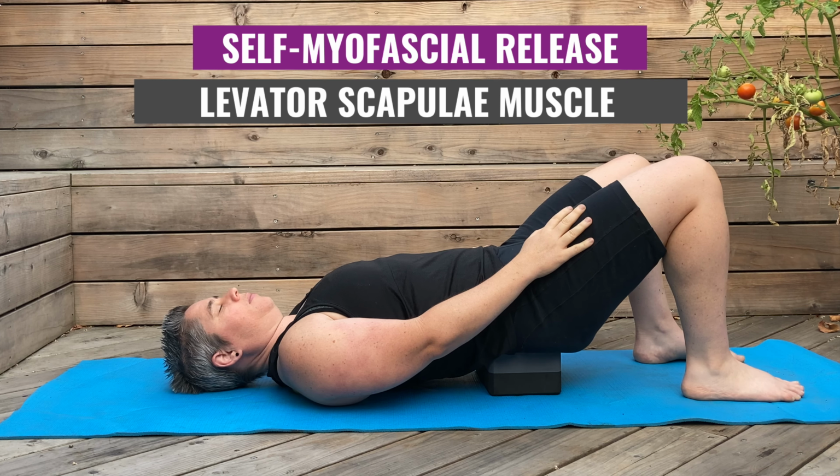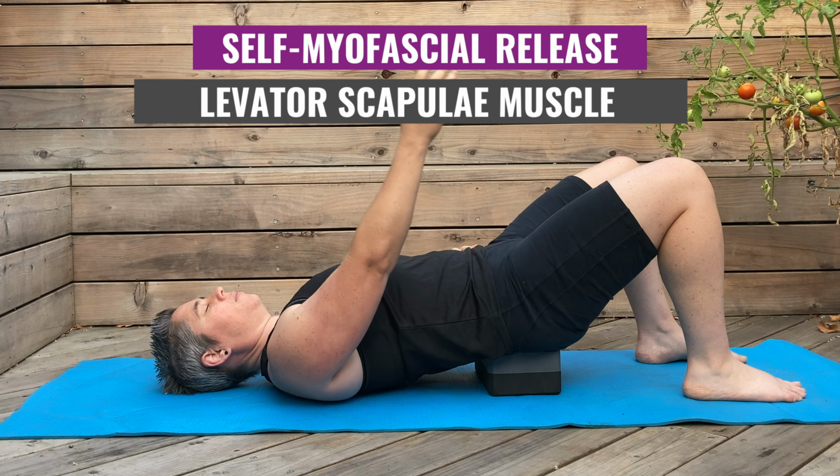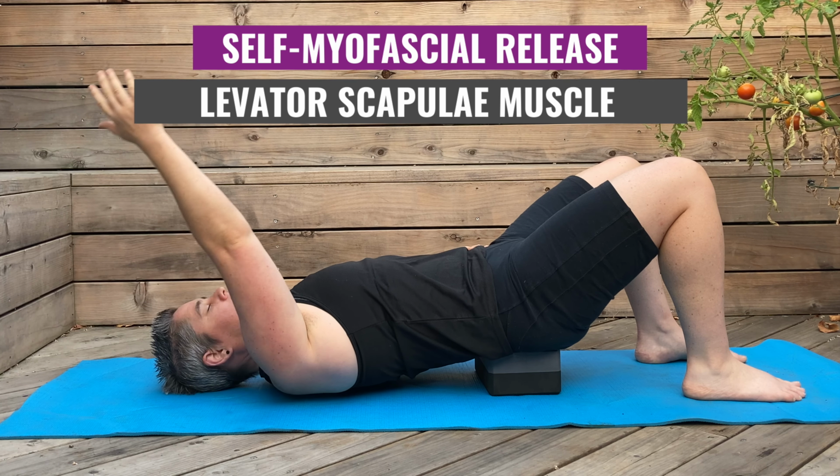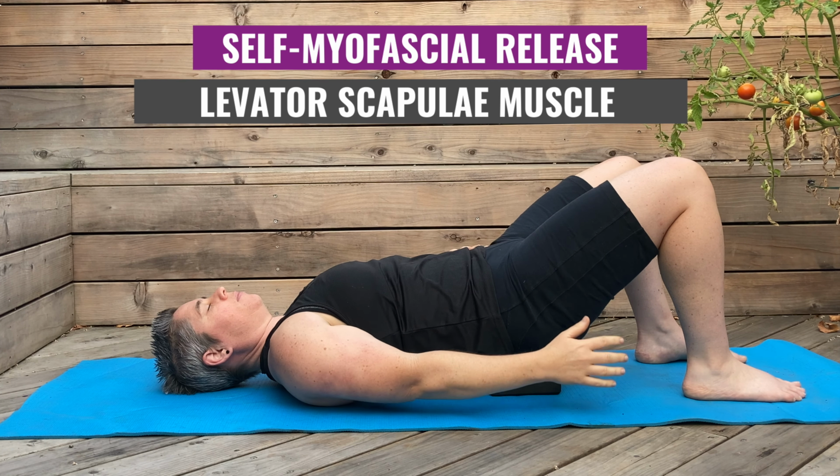So I'm using my heels just to push the mat away from me. And now I'm adding in some arm motion too. Just a couple of options. You have to just play with what feels good for you.